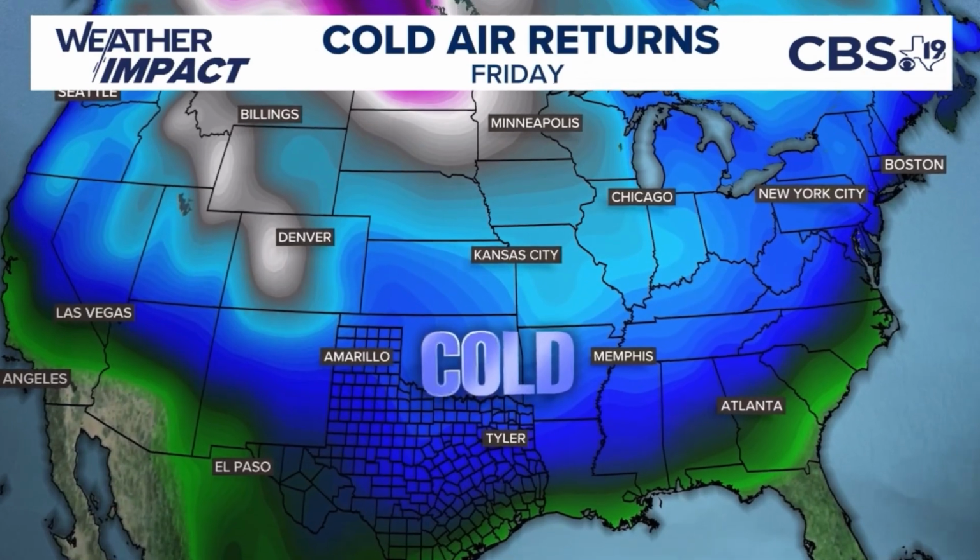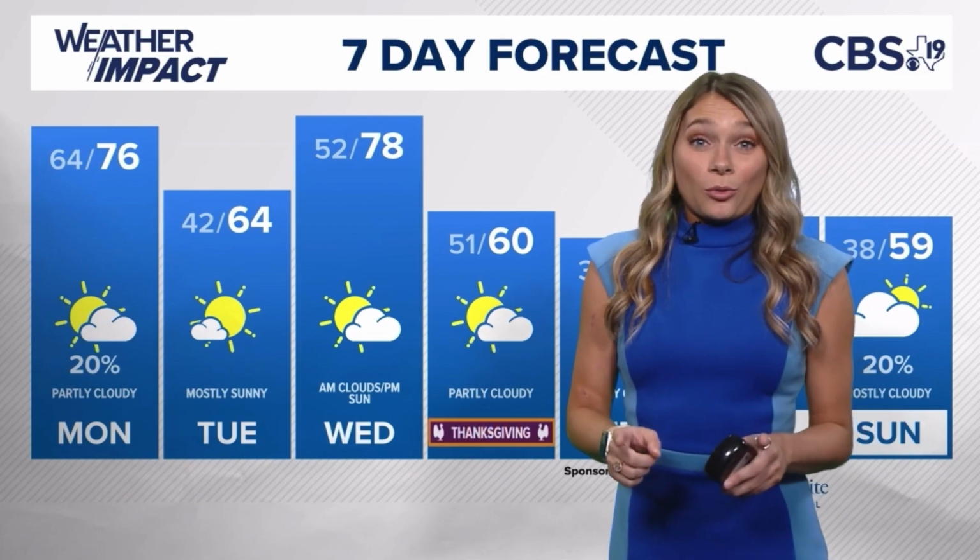But we do have colder air returning on Friday, much colder. We could see temperatures back in the 30s in the morning. So if you're Black Friday shopping, I know a lot of people do it online, but if you are heading out, you'll want a coat for sure.